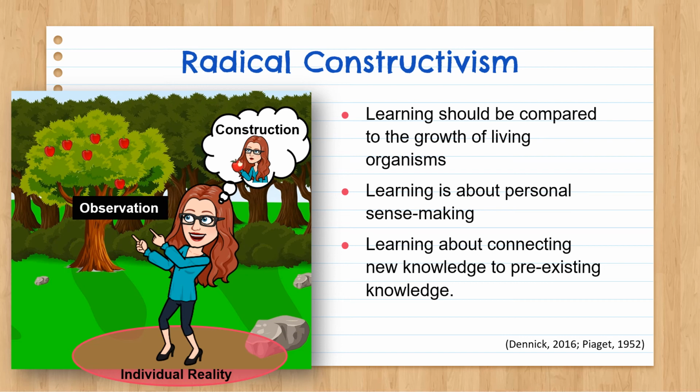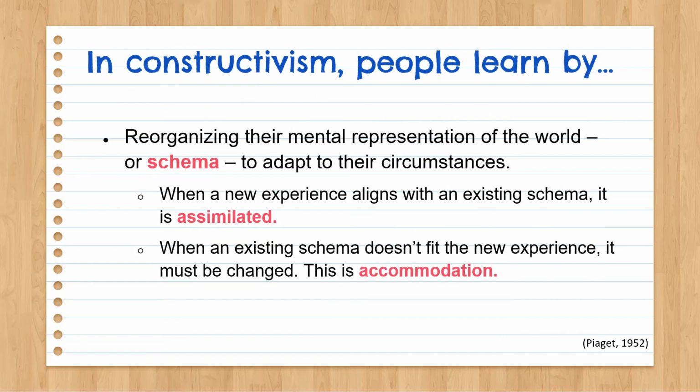So in constructivism, learners are understood as reorganizing their mental representations of the world, or schema, to adapt to their circumstances. When new experiences align with an existing schema, it is assimilated, and when it doesn't fit an existing schema, the schema has to be changed, and this is accommodation. And within this, Piaget argued that it's important to consider a learner's history of experiences because the sense that the individual makes of an event or new information is really contingent on their history. This reorganization of their web of beliefs, or their schema, is always a subjective construal based on their biological and experiential history.